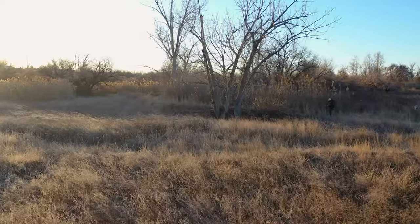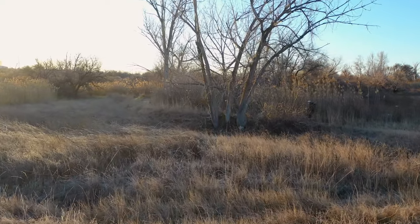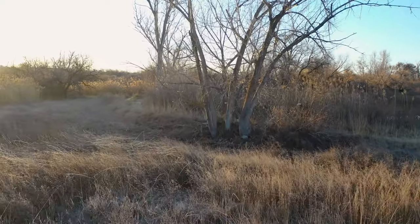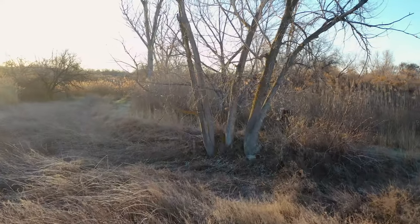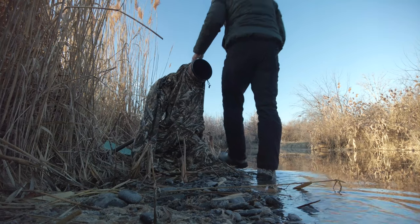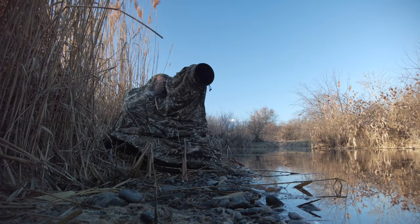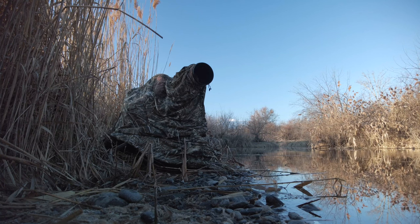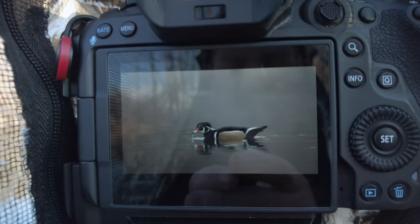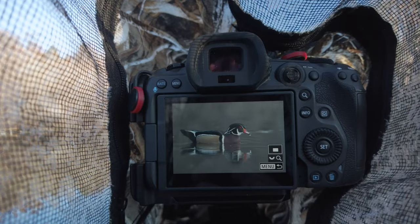It's a Mecca for waterfowl. And from experience, I know that all I have to do is find the right spot on the water's edge and just sit and wait. And if I'm quiet enough, and I wait long enough, interesting things will usually happen. And here's a few of those things.